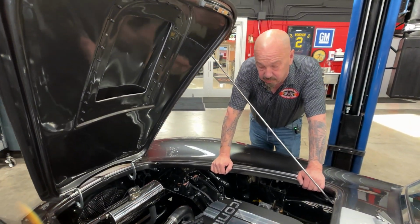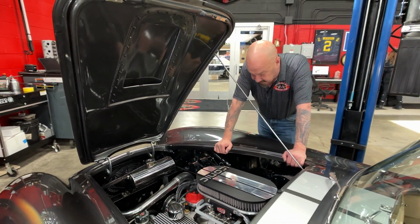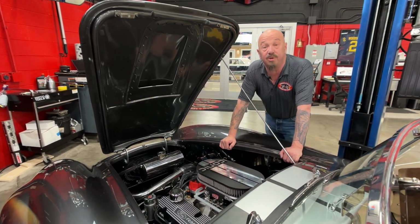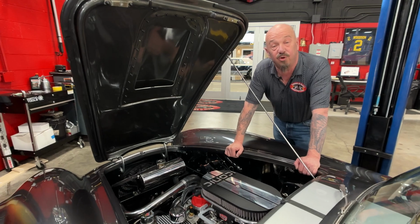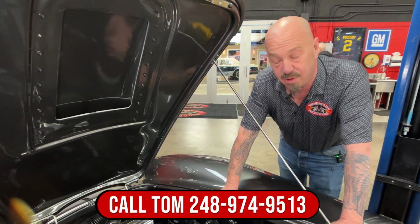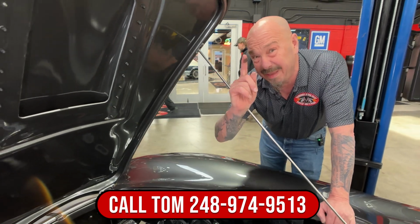And of course, you know, it comes from Backdraft pretty much like this, besides the motor and trans being a Backdraft. Guys, she's a beautiful car, so give us a call at 248-974-9513 and let Vanguard Motor Sales park this here dream in your driveway.